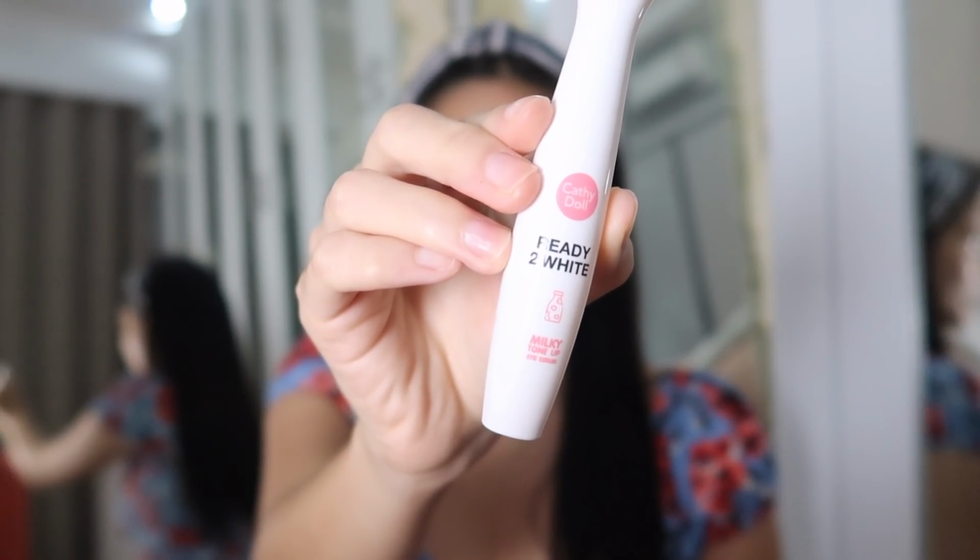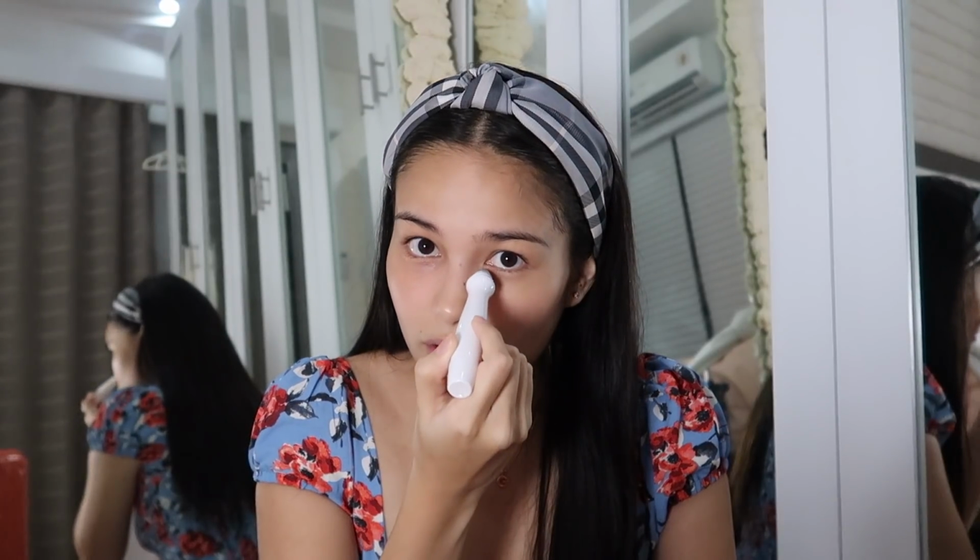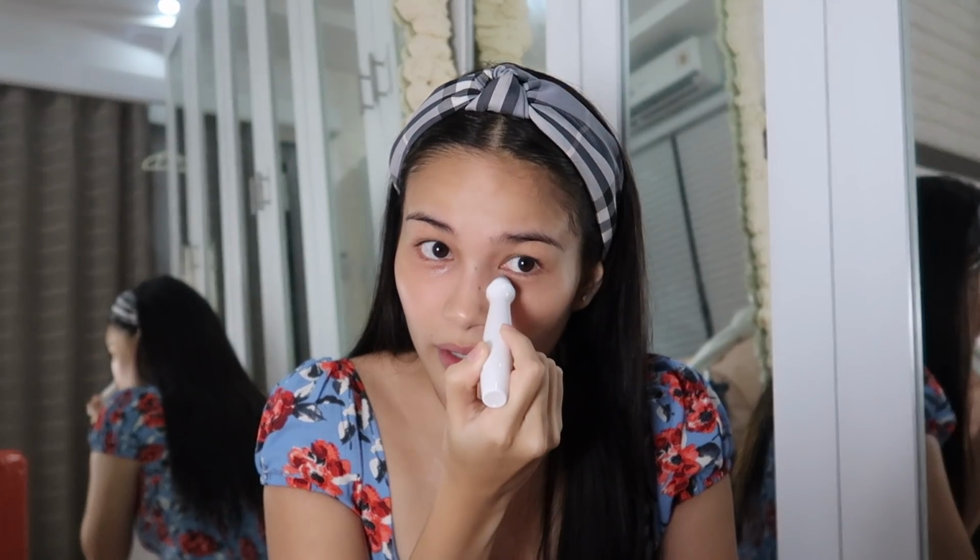Next step to my skincare routine is the Ready to White Milky Tone Up Eye Serum. Put it inside your ref para malamig siya. And it just makes so much of a difference. Lalo na in the morning when I wake up and my eyes are still so puffy. I also use this as a pick-me-up kapag yung skin ko and yung eyes ko, they look so tired, they look so haggard. Ito yung ginagamit ko para ma-boost and kahit paano mag-brighten yung sa under eye area ko. Basically, this one is the pampatanggal haggard look.